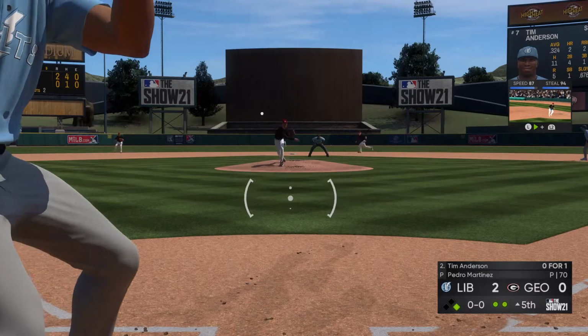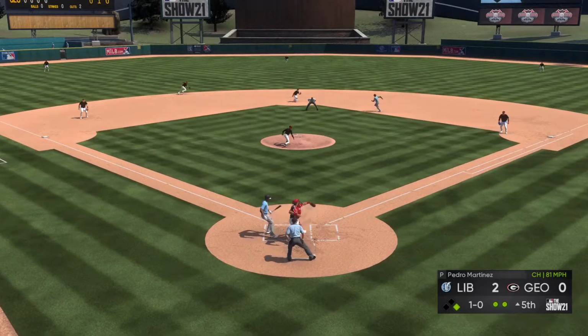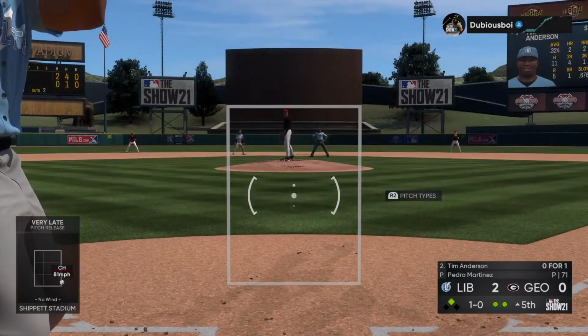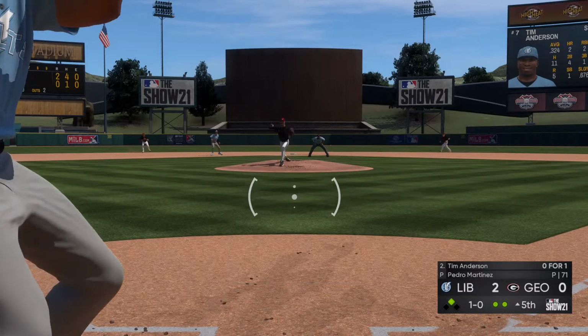And the next to bat will be Tim Anderson. Pitch outside. The throw. Not in time. He's in there at second. Alomar at second with 2 down.